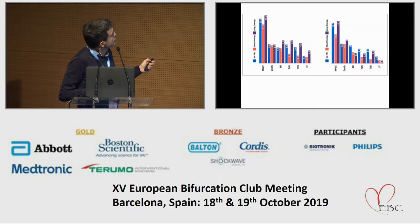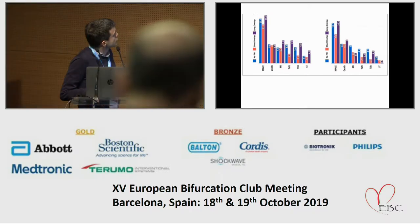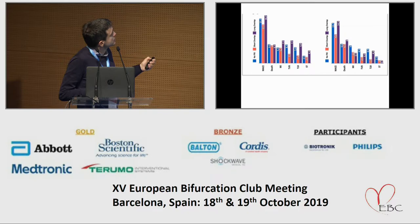But then we tried to understand. You may see there patients without kissing balloon, patients treated with optimal kissing balloon, that is with short overlapping, and there patients treated with long overlapping kissing balloon. This is the overall population, and you may see the only benefit in reducing TLR is present in patients treated with short balloon overlap. And these are the data consistently for provisional and for two-stent strategies. So I think this is quite interesting from our point of view, because it may suggest a way to perform the kissing balloon inflation in an optimal way.